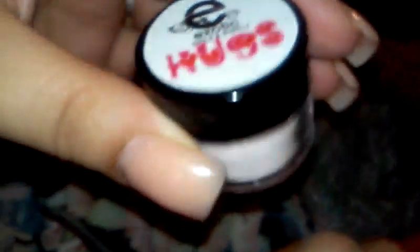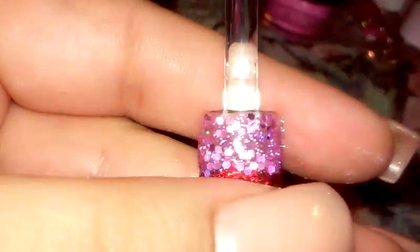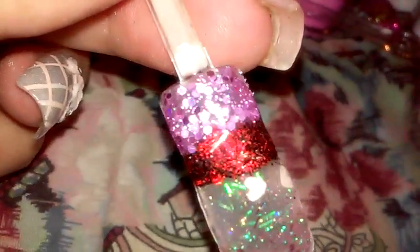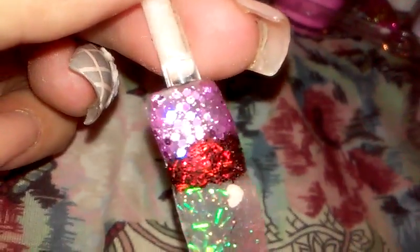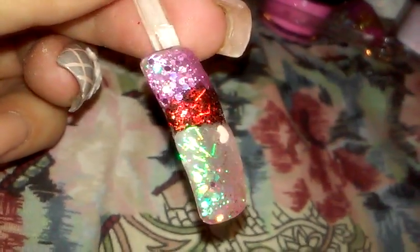And then the next one is Hugs. No, not Hugs. That's the Kisses one too. And Hugs is this one. This one's real holographic. Esto es bien holográfico. You can see it's real holographic. Y esos son todos. Hugs is the top pink one. But they're all really pretty. Están bien bonitos todos, como pueden ver.